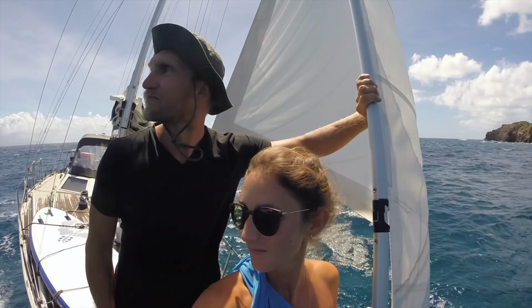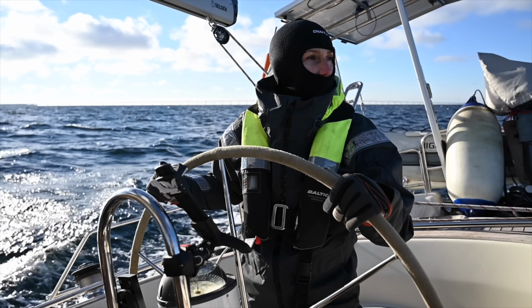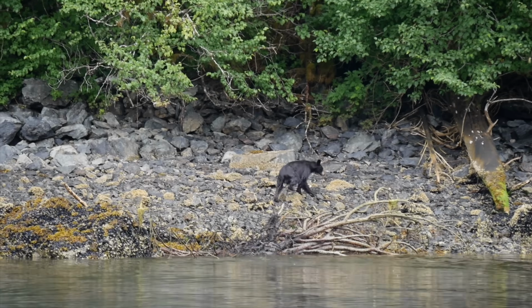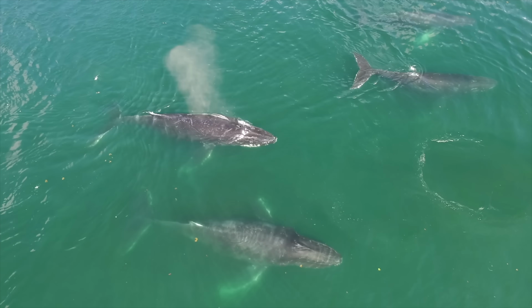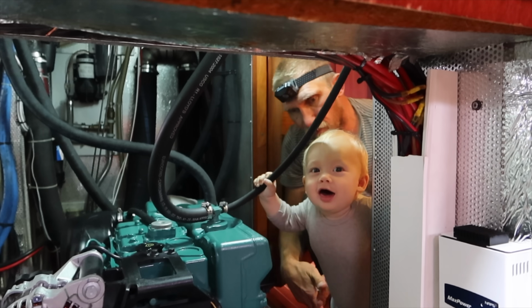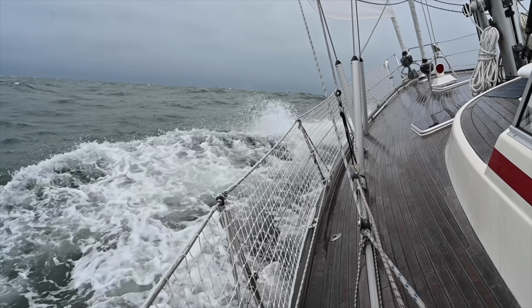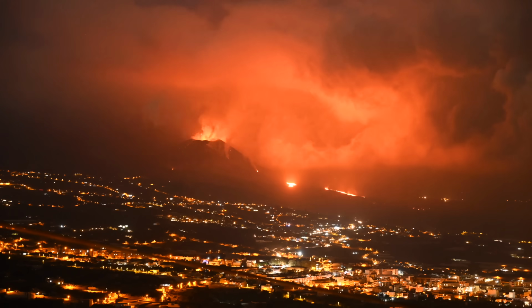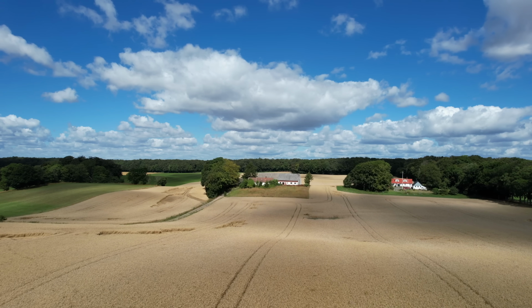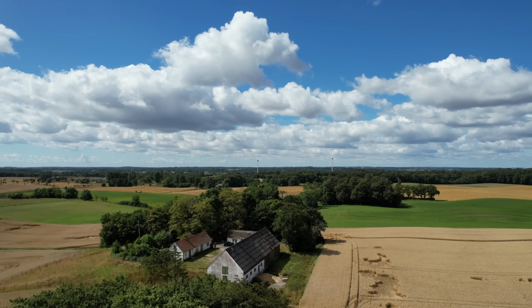We're Malin and Johan, a Swedish couple that have been sailing full-time since 2016. After 3.5 years of sailing, we welcomed our daughter Vera on board. Most recently, we bought a farm in Sweden where we are going to build our dream boat ourselves from scratch.